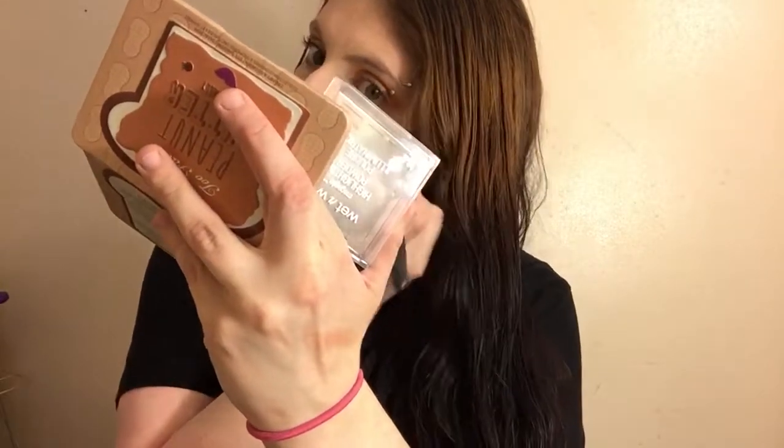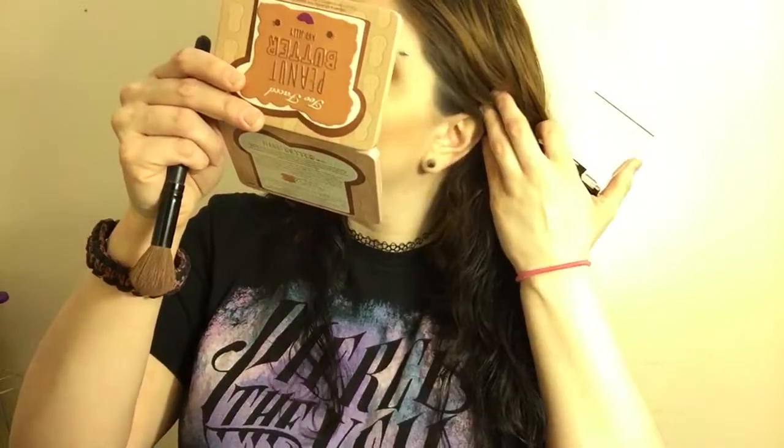Okay, I'm gonna do the other side. And that is a very pretty highlight. That line shining on it though. I'm really loving it. Yeah, the highlight's really, really nice. I hope that camera is picking that up. Like the light's reflecting off it. Ooh, very nice.